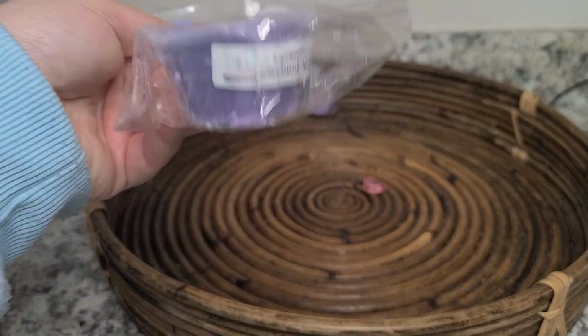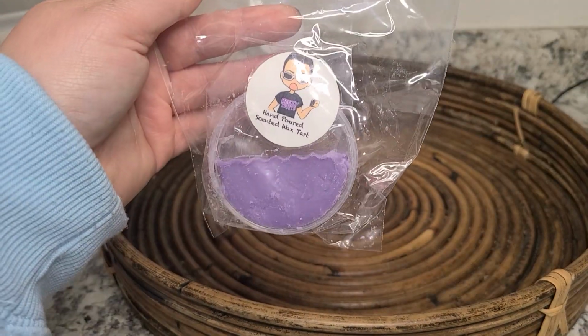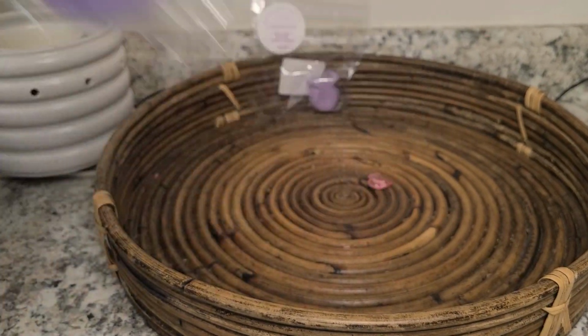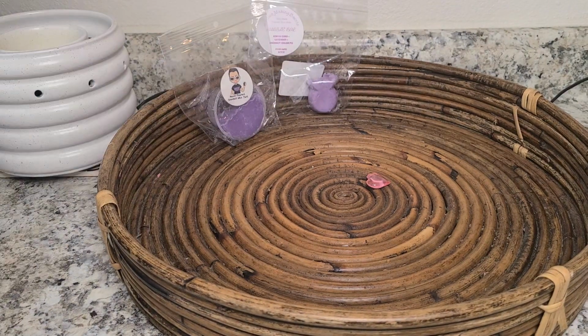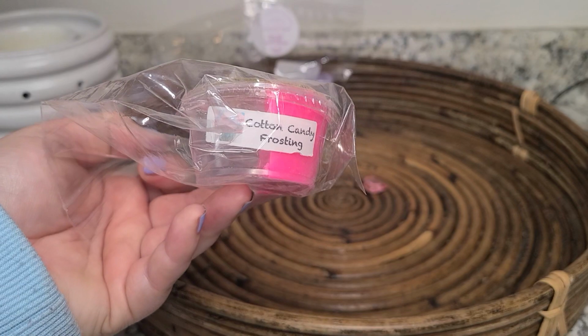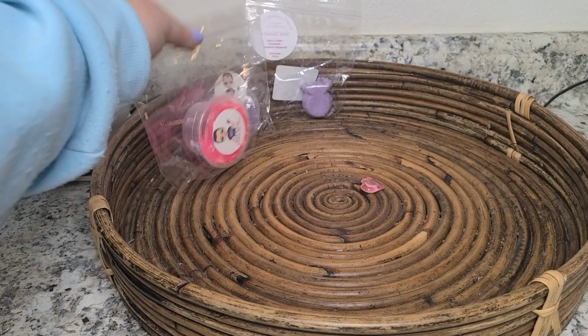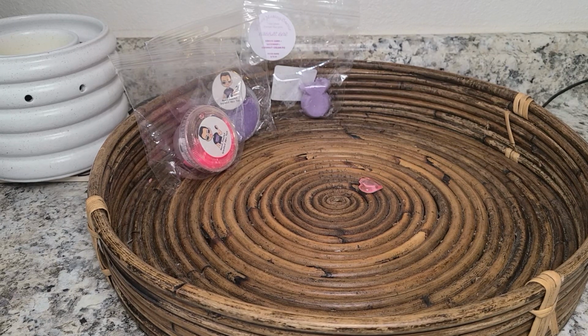I love this lavender coconut milk from Beezy's. This is just pure perfection. I have half a shot cup left here, so about an ounce. Oh, it's so, so good. I highly recommend that one. And I really like to mix it with his cotton candy frosting. So these two together are going to be incredible. You really can't wait to melt those.